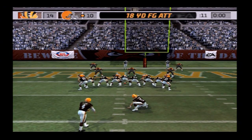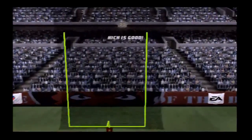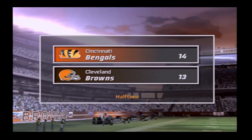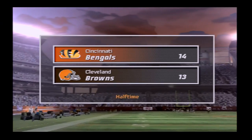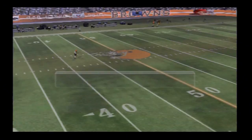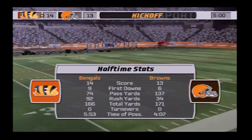Leads the field goal team into the game for the attempt. The try is good. At the end of two, the score is 14-13. Bengals 14, the Browns 13. We're ready to begin the third quarter of play.